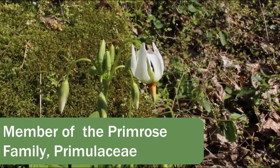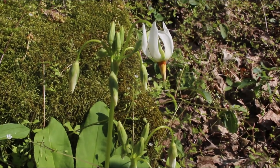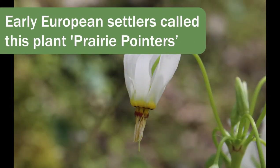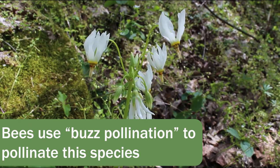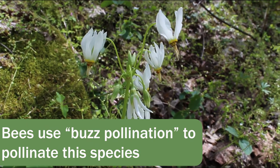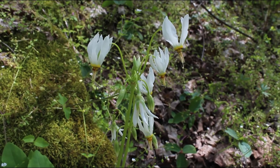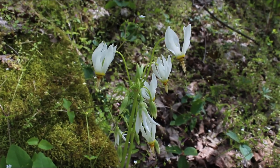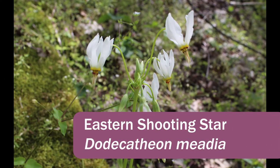The next flower is a member of the primrose family. Early European settlers called this plant the prairie pointers. Bees use buzz pollination with this species, meaning they vibrate their bodies against the flower to get the pollen out. This is the eastern shooting star, Dodecatheon meadia.